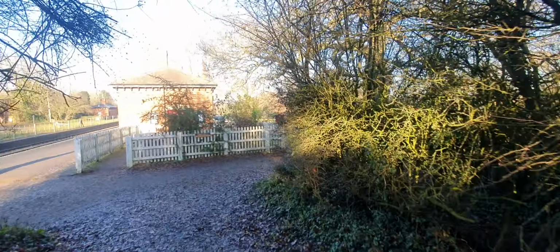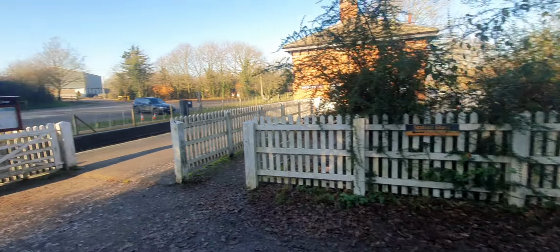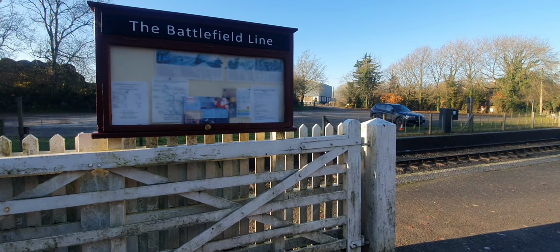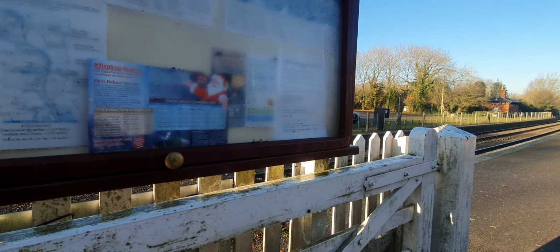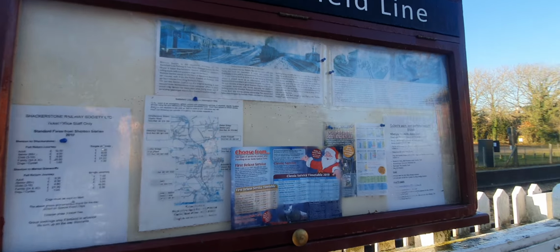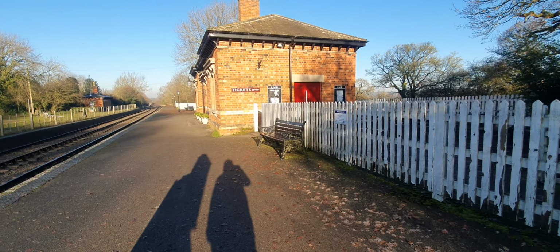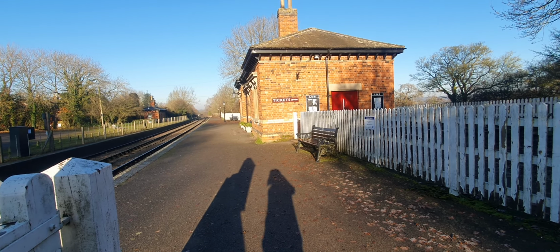I don't know, it's a railway. Ooh. The Battlefield Line, cool. Shackerstone Railway, okay, cool. I wonder if it actually is still operating. Let's get rid of all the condensation. Story of my life. Check it out, wow. Pretty cool. What does it say about the station?